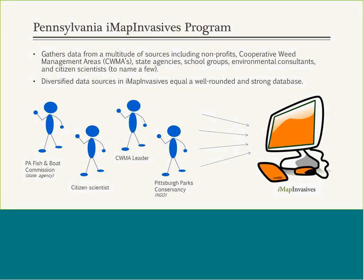essentially allows IMAP to be a much more well-rounded and stronger database because of that. And the reason I say that is because if you only got data from 1 or 2 of those groups of people, you would really be limiting yourself as to how much data you can offer. And I like to point to the citizen scientists because we get data from them that we then go through the QC process to make sure that the data they're giving us is good.